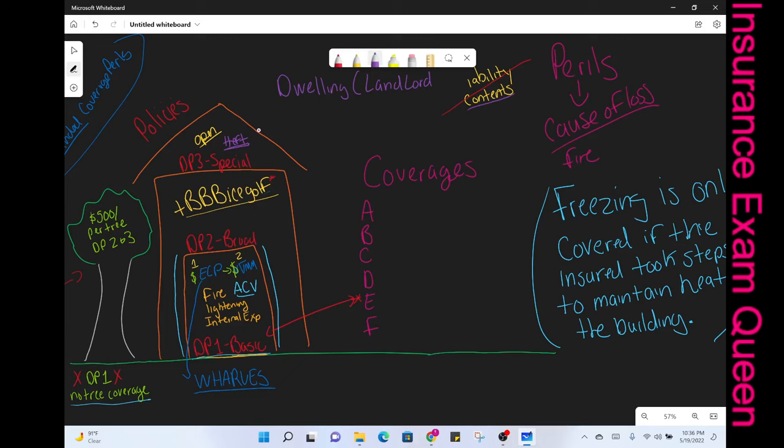I know. Yes, the name of coverage A is literally the name of the policy. And then it gets a little bit weird because coverage A on dwelling is also coverage A on homeowners. I know. Okay, so coverage A, dwelling. What this means, this is the walls and roof.